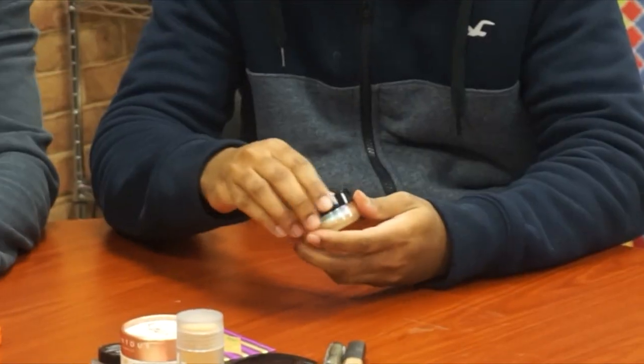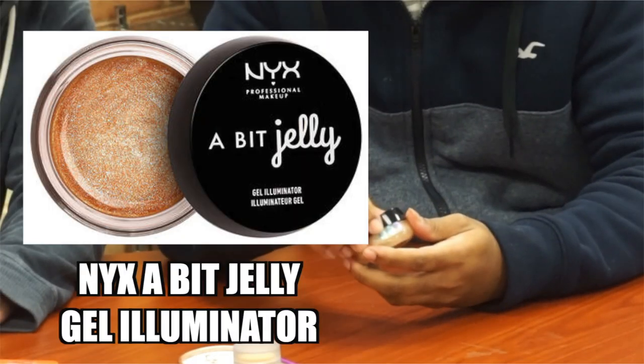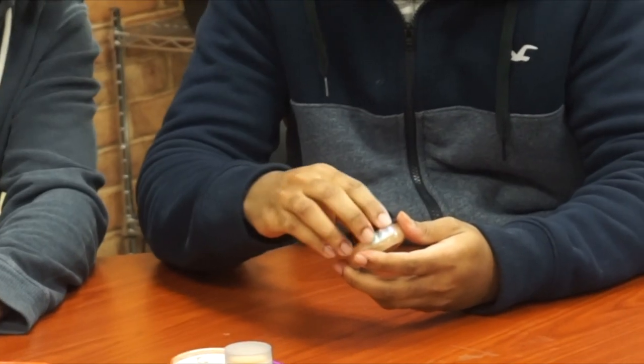It says gel illuminator. I don't know if it's for your skin. I'm assuming it's all for skin in some way. You apply this to your entire face, I assume? No, just the highlights, like along the cheekbones. Alright, this is primer. That goes first.